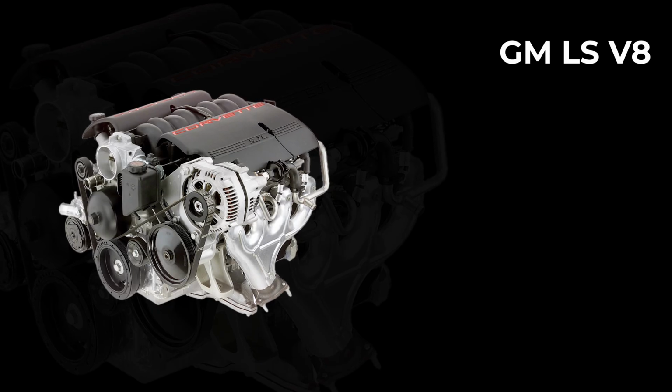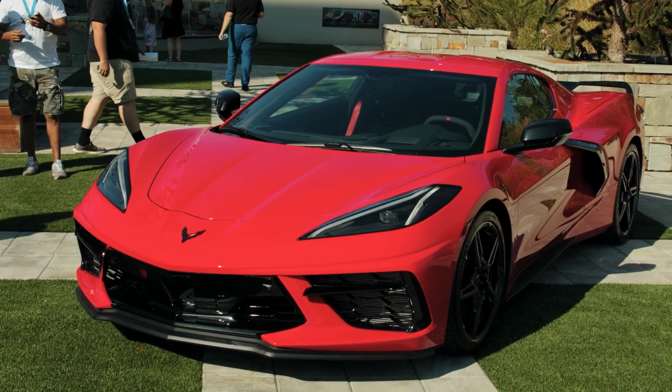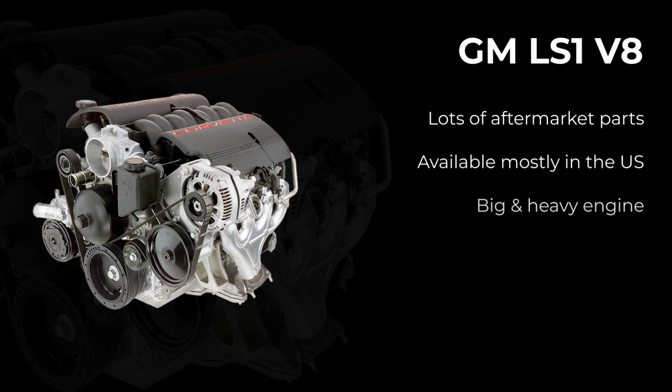The first engine option is the GM LS V8, which is a very popular choice in the United States due to its affordability and availability. The LS engine offers a lot of aftermarket upgrades and many transmission options, making it a versatile choice for Rx8 owners. However, it is not as readily available in the rest of the world, and it's a large and heavy engine, which will change the weight balance of the car.